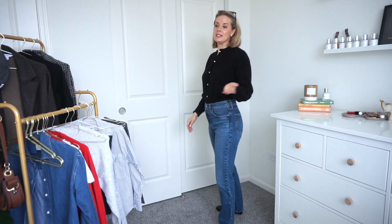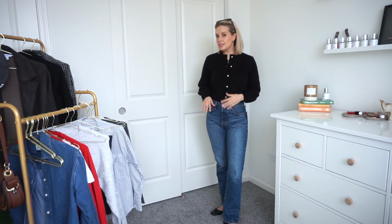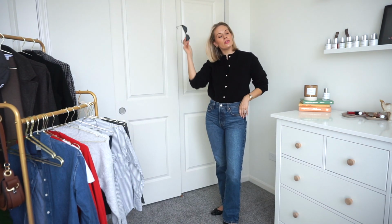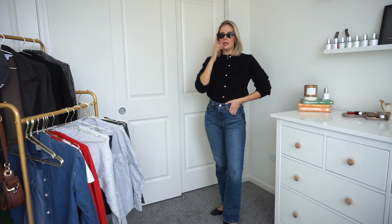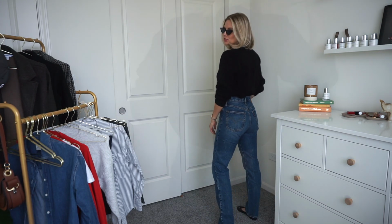So here is look number 4, very basic, very simple, very classic, but styled and tucked in different ways, and I just think it's really cute. And I like to roll my sleeves and throw on gold jewelry to accent the buttons, and that's it. My go-to.